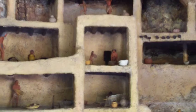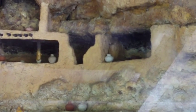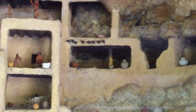You'll also meet women busily preparing food, getting supplies from storerooms, making pottery and grinding corn. Usually women ground the corn, their staple food, only in small as needed quantities and prepared it in various ways.